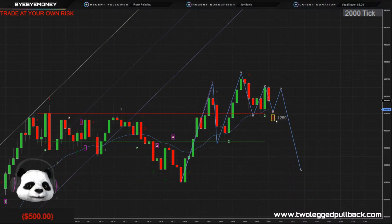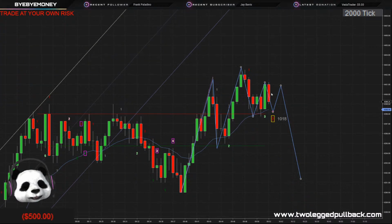This could be a trap for some people, right? Because some people consider a two-legged pullback, so this will be a trap here because I failed to make a point, or at least an absolute scalp. But we're still above the 20 MA, so not the best context. We're still riding above the 20 MA.